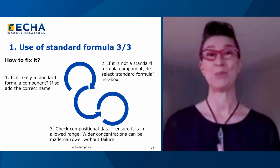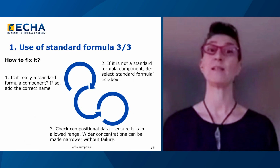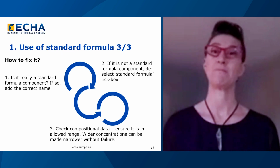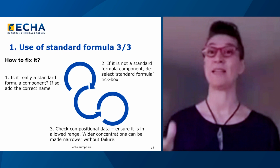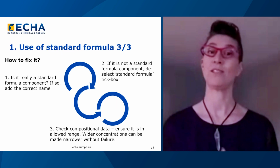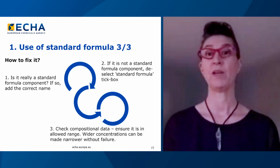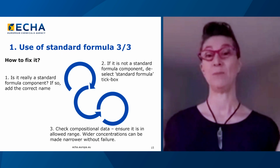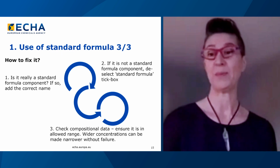So how do we fix this issue? Well, firstly, you need to check if it really is a standard formula component. If it is, then you just need to add the correct name, and this is easy to do from a little available pick list. Of course, if it isn't a standard formula component, then you need to deselect the standard formula tick box in the mixture composition document, and then you need to go and check the compositional data. It could be outside of the allowed range. If you've used a wider concentration than what is allowed, you will trigger a business rule. However, you can just make that range narrower without failure.